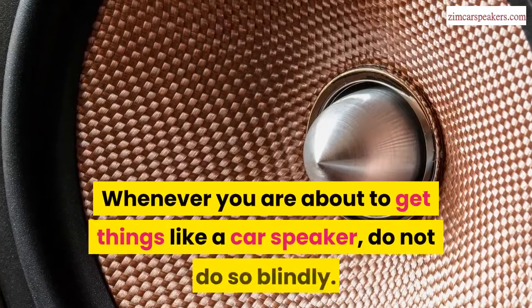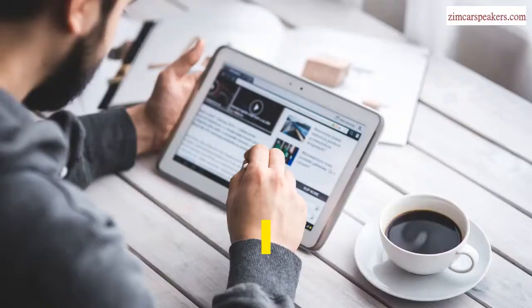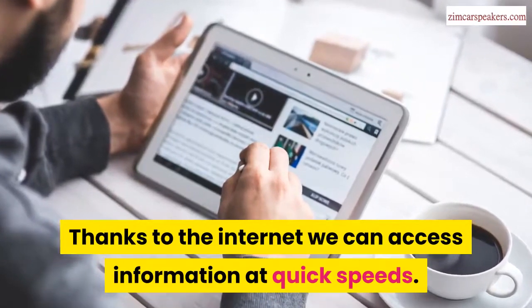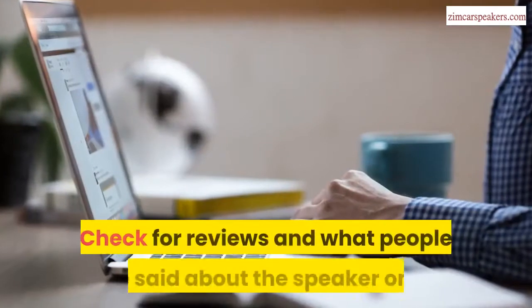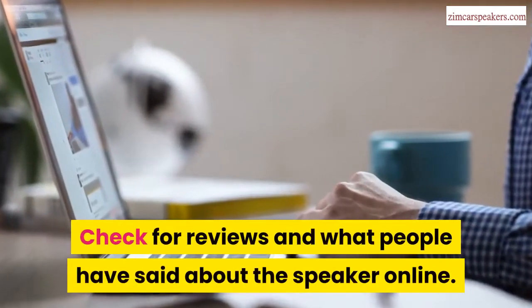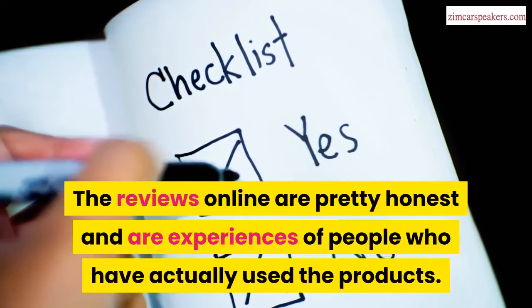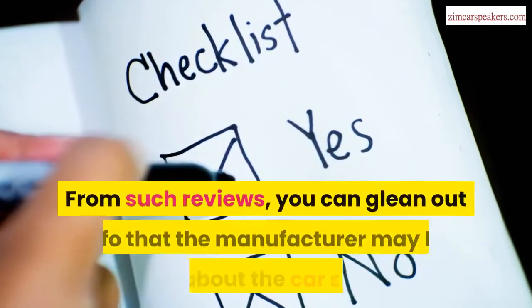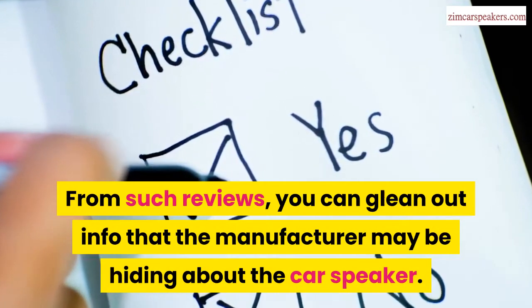Whenever you are about to get things like a car speaker, do not do so blindly. Thanks to the internet we can access information at quick speeds. Use your smartphone or computer to surf the internet. Check for reviews and what people have said about the speaker online. The reviews online are pretty honest and are experiences of people who have actually used the products. From such reviews, you can glean info that the manufacturer may be hiding about the car speaker.